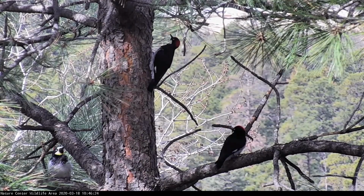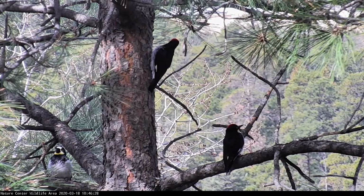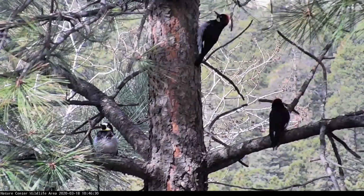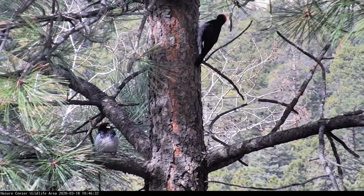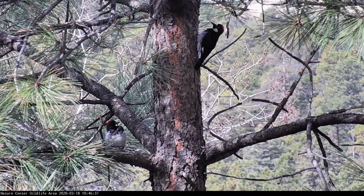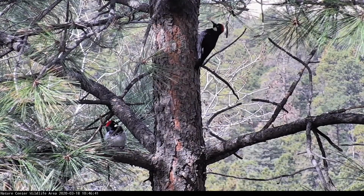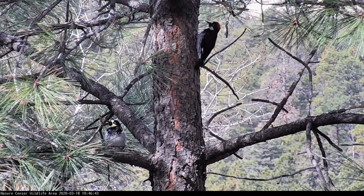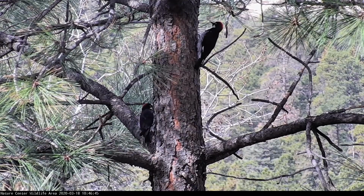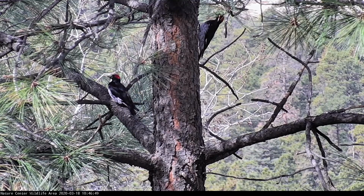Acorn woodpeckers are a very interesting bird because we got three of them here in the image right now. They're all sitting over there chattering at us. Acorn woodpeckers are community nesters, so they raise their young, and the young are taken care of by the community of birds.